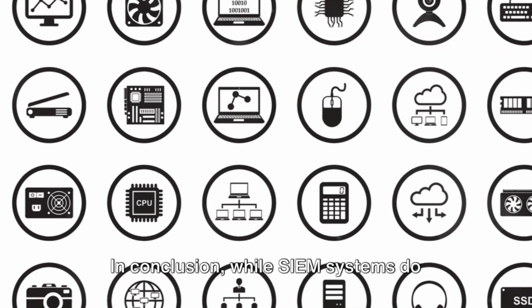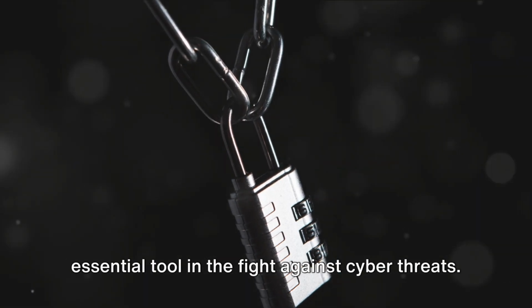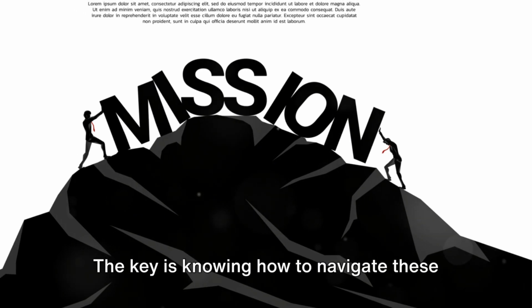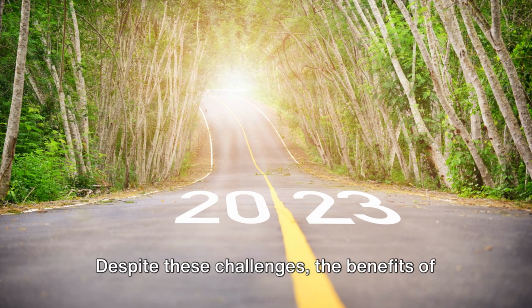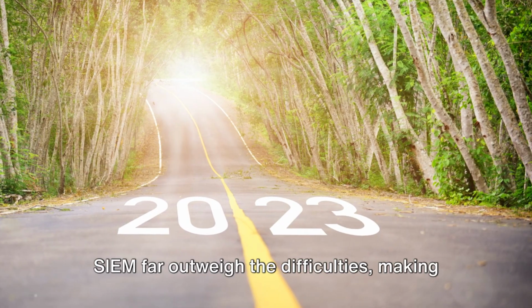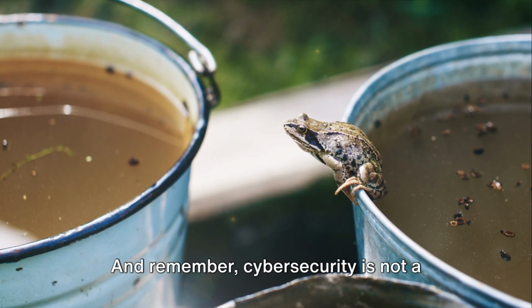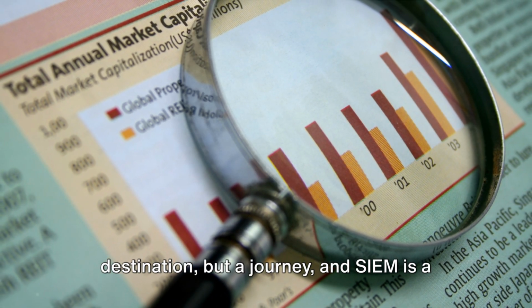In conclusion, while SIEM systems do present certain challenges, they are an essential tool in the fight against cyber threats. The key is knowing how to navigate these hurdles to get the most out of your SIEM system. Despite these challenges, the benefits of SIEM far outweigh the difficulties, making it a necessity for today's organizations. And remember, cybersecurity is not a destination, but a journey, and SIEM is a valuable companion on that journey.